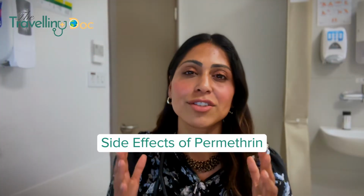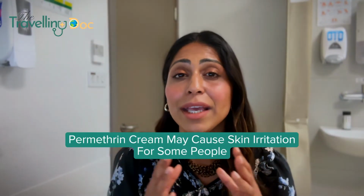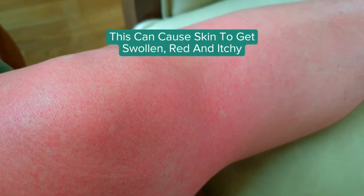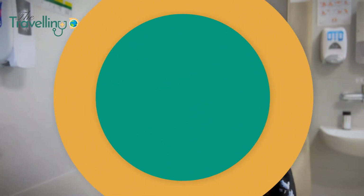What are the side effects of Permethrin? Well, for most people it's safe. However, for some people they may get irritated skin. They may notice that the skin becomes swollen, red or itchy. However, most people tolerate it really well.